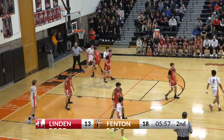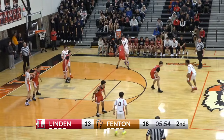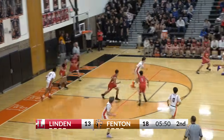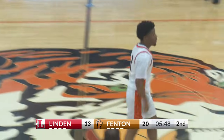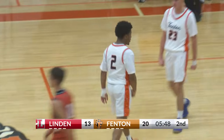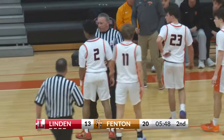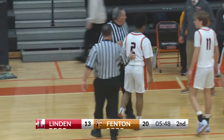D'ing up, Ja'Kai Brown right now for Fenton. Just about 6 minutes left in the quarter. Brown hanging in the air for 2. Oh, he's going to get a technical foul. He turned and chirped after the bucket. If he's not careful, he'll get a second technical foul. I don't think Brown even realized that he got that technical.